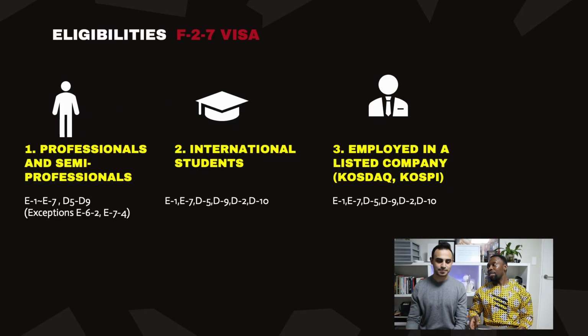There are 3 types of people who can apply for the F-2-7 visa. Number one is professionals and semi-professionals. That's us, people with E visas and D5 to D9 visas. You also have international students, people with D2 and D10 visas. Basically, academia people with a master's degree, PhD, even bachelors, but there's a catch with bachelors. We're going to go into that. And number 3 is people who work at listed companies. If your company is listed on KOSDAQ or KOSPI, then you're allowed to apply for the visa.